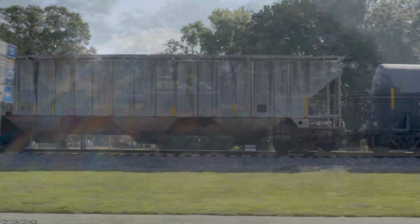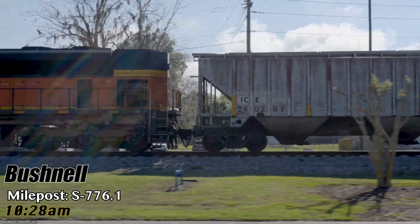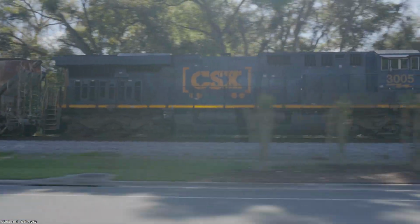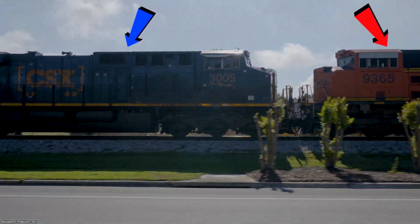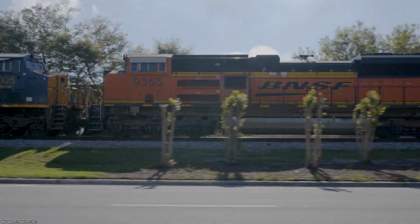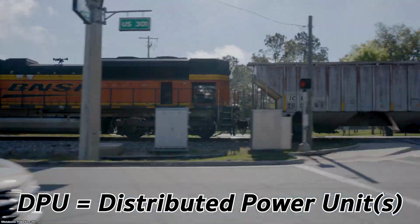As we roll alongside the train towards Bushnell, let's take a look at the train's setup. We're currently beginning to overtake the bottom half of the train, which is now the empty jumbo covered hopper portion. And his double mid-train DPU is the result of the solo leader on the phosphate train and the end train DPU for the ethanol train. By simply attaching the phosphate train to the bottom of the ethanol train as is, the result is now this double mid-train DPU set.